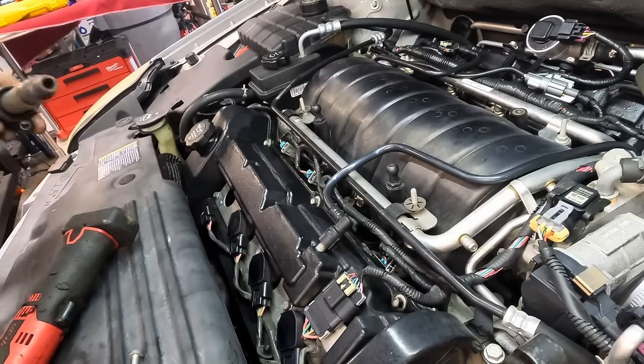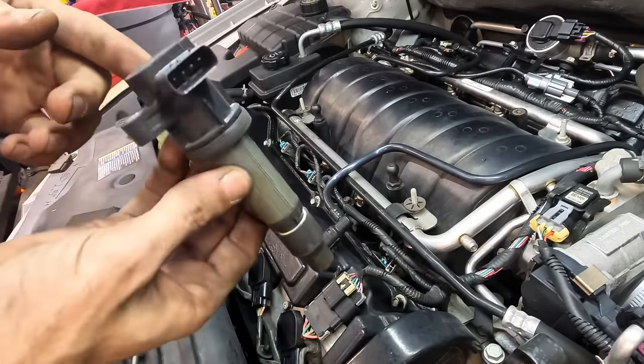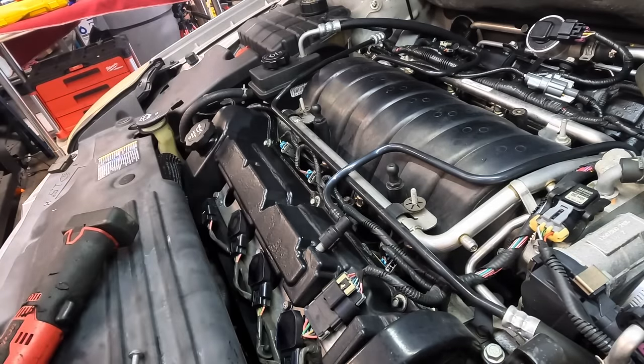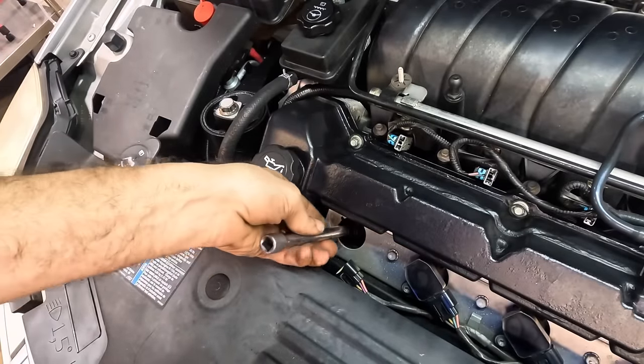There's our coil. Looks fairly decent. What are these right here? AC Delco. These might be the originals. Probably are. Okay, 5/8 inch spark plug socket. Going down in the hole.